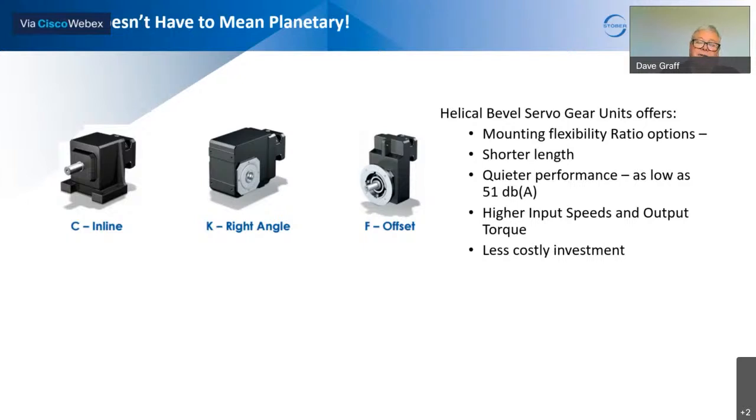Well, each stage increases your cost, each stage increases your length, and lowers your performance as you increase the number of stages in terms of backlash and wind up and all that. So we take a helical bevel unit and we can give you the exact same physical package with a 6-to-1 or a 56-to-1 or a 70-to-1. And we haven't changed the price. So now we offer this much greater range in gearboxes without physically altering the outside of the box.